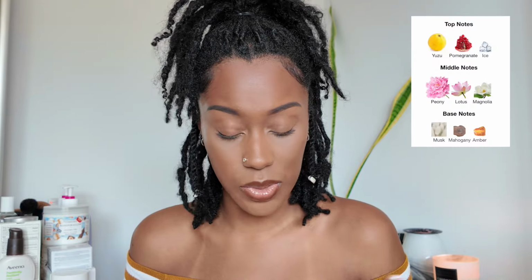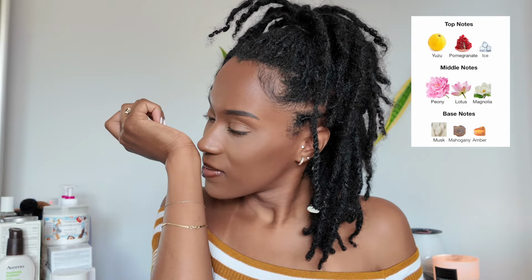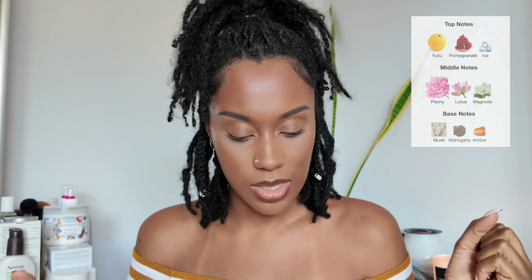I don't think I've ever looked at the notes for this. Yuzu, I have no idea what that is. Ice, I definitely get ice from this. That's so interesting. Peony, lotus, magnolia, so very floral, musk. To me, this is on the verge of screechy. If you know what I mean by screechy, where if you smell it too much, you can feel it in your throat and in your nose. That's what certain perfumes are to me. This is almost there.